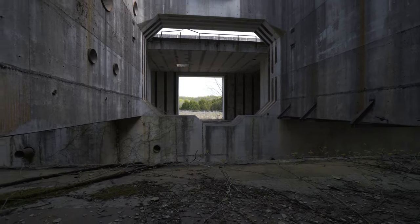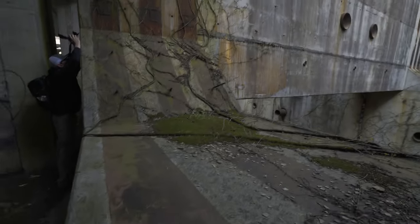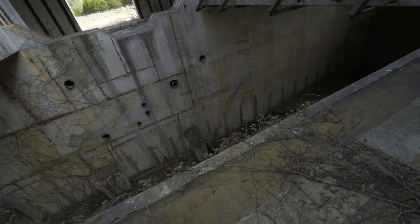You guys, you cannot tell the scale. These things, they're just massive. I mean, these turbine halls are just huge. Holy shit. Oh my goodness.